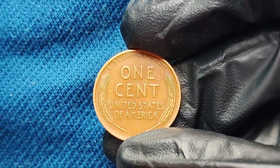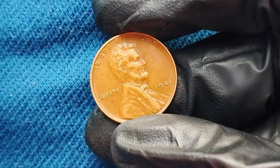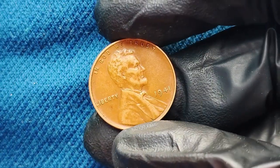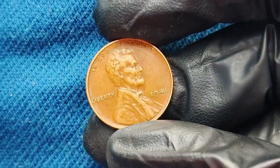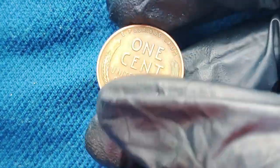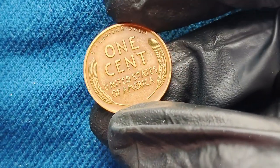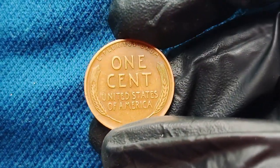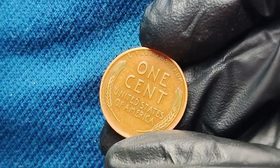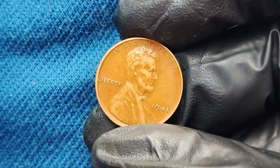Pristine 1941 no mint mark cent, flawless surfaces, blazing luster, untouched by time, has already reached reported sale prices of up to $844,000 at the highest levels of the market. Almost $1 million for a penny made during wartime America. And here's the kicker: that wasn't even an error coin. That was simply a condition rarity.